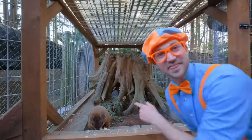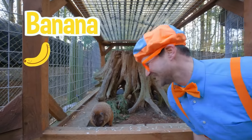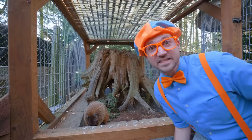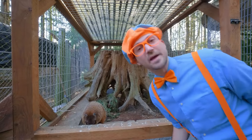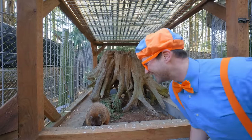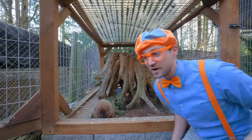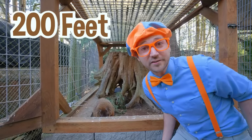Whoa, check it out. This is a groundhog, and it looks like he's eating a banana. Whoa, so cute. Groundhogs are really cool because they actually go into hibernation. Yeah, that means they hang out inside, underground, during wintertime when it's cold. But then springtime, they come on out, see the sun. Whoa, hey. And actually, their burrows go in different directions, kind of like an anthill, for 66 yards in different directions. That's about 200 feet.